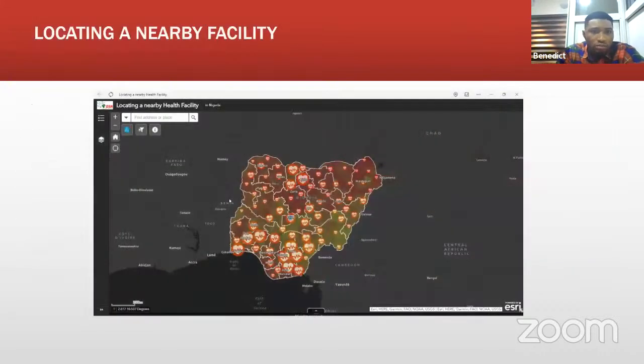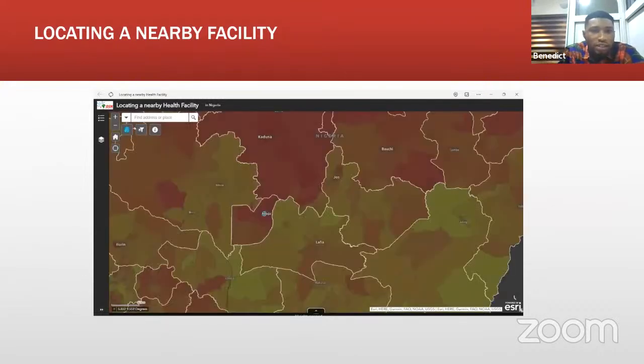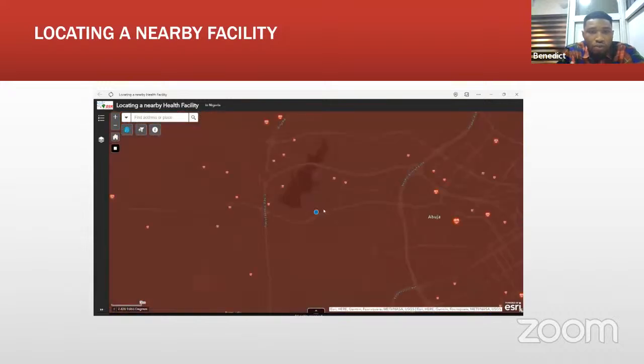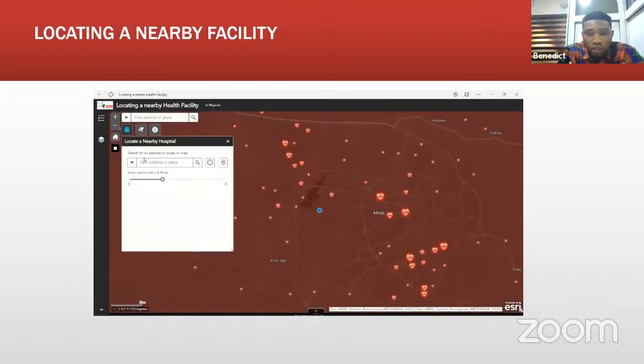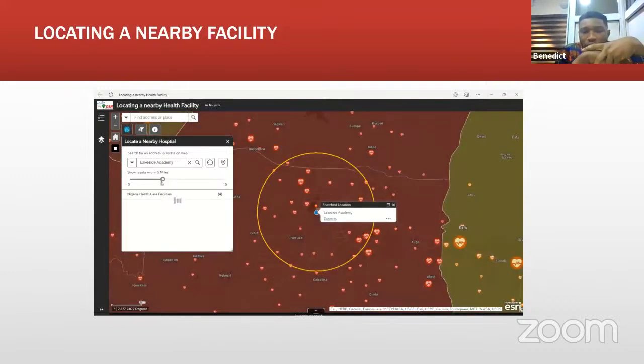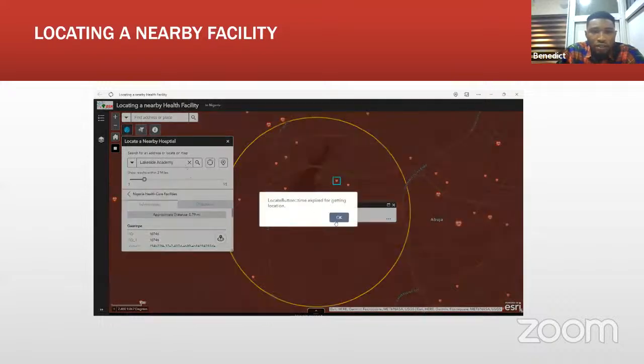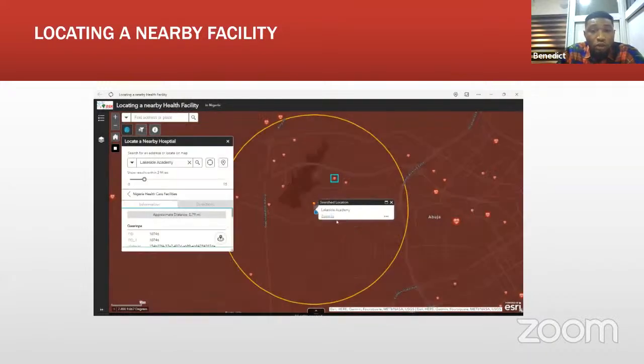So the solution first includes locating a nearby facility. It takes your real-time location. We integrated data from Grid3 to have all the mapped-out health facilities across Nigeria. Then you can use this to locate the closest facility to you, get the routing data to that facility, and also calculate the time it will take you to get there.